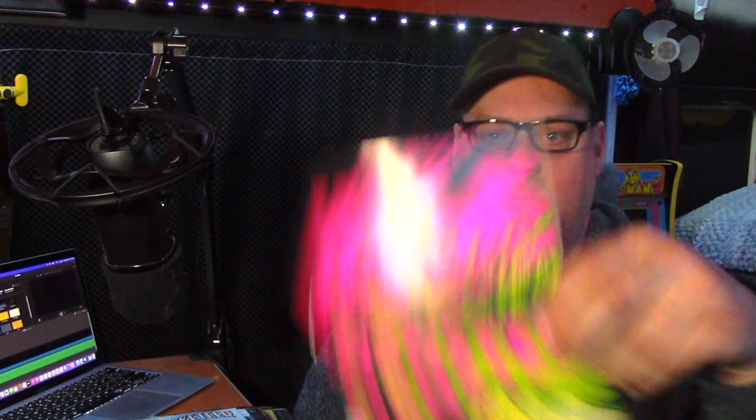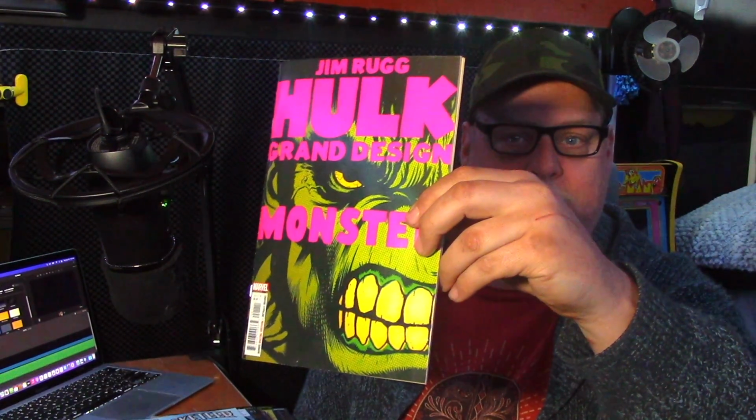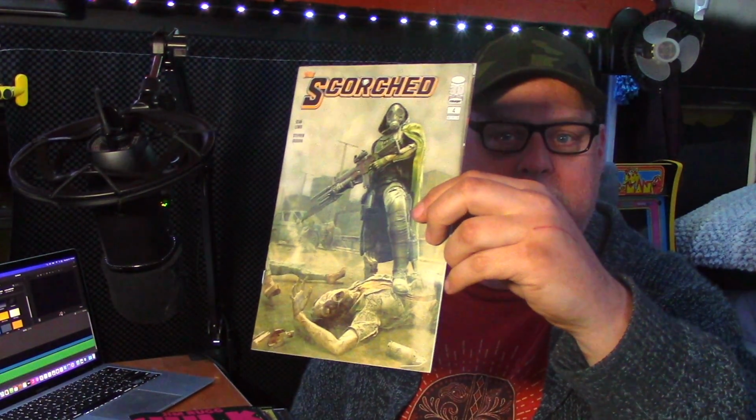This one is from last week. I heard a lot of really good things about it. Oak Grand Design Monster. So it's not a copy of that, so I picked that up. And then here is the Scorched #4, the regular cover, which isn't bad at all. But that's not all I got. So this is the last piece I wanted to show you.